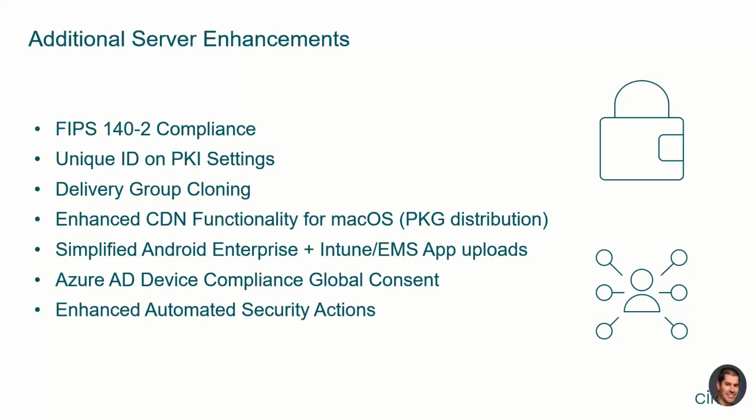From our device compliance standpoint, we've also added a global consent, which simplifies the onboarding of existing end user devices under the device compliance, similar to what Chetan showed you in that video. And last but not least, around the compliance and security side, we continue to enhance our automated security actions, making sure that whether you're sending that device posture to Azure AD, sending it to Citrix Analytics, or using our automated action notification system, the device is in compliance, so that when you're providing access to backend resources, the device is in the state that you want it to be.